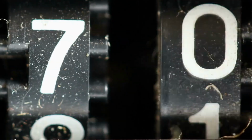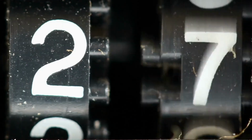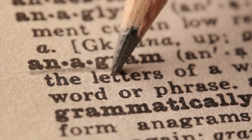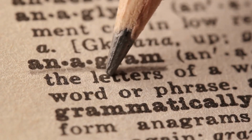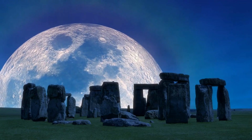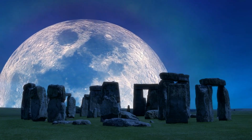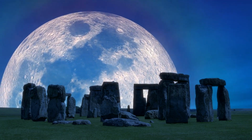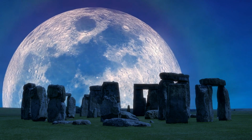The PEG system, which involves associating items with numbers or images that are easy to remember. It can be especially helpful for remembering lists or sequences of information, such as phone numbers or appointments. The Acronym technique, which involves creating a word or phrase using the first letter of each word you want to remember. For example, the word cats can help you remember landmarks in the United Kingdom, such as Clifton Suspension Bridge, Angel of the North, Tower Bridge, and Stonehenge.